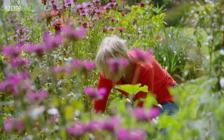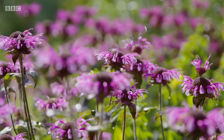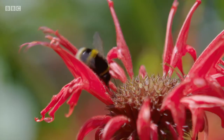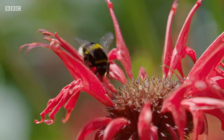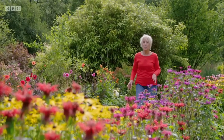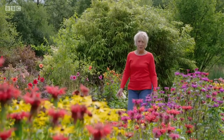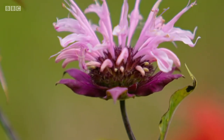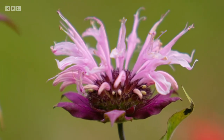And Carol is knee-deep in blazing hot colour as she celebrates the late summer favourite, monadas. Bee balm, horse mint, bergamot, a multitude of names, but a singularly beautiful plant. And I'll be adding some late-season colour to the grass borders.